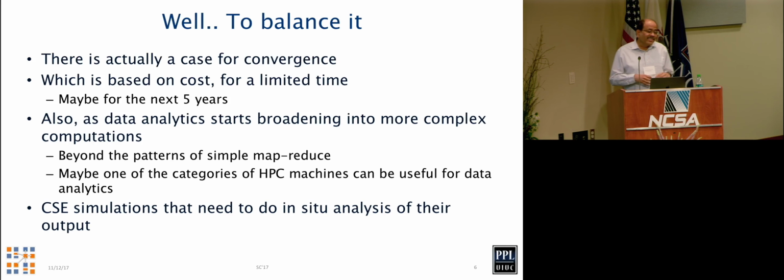So that's one case. And there are the CSE simulations that need to do in situ analysis of their output. You cannot ship that. The whole reason is you don't want to ship the data and put it on disk. You have to do it on the same machine. So maybe two different types of applications are married there, and that's a connection that's intrinsic. It's not forced. So maybe that's another situation for some kind of convergence. But I think the two points I made, in spite of my caricaturing of them, are still valid, and we should discuss them if we have time. Thank you.